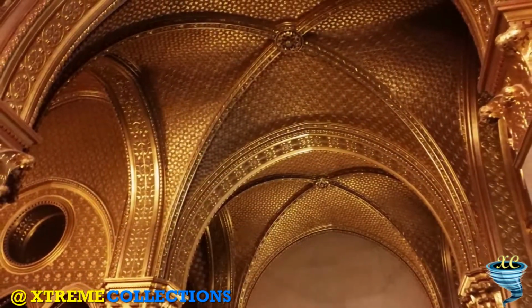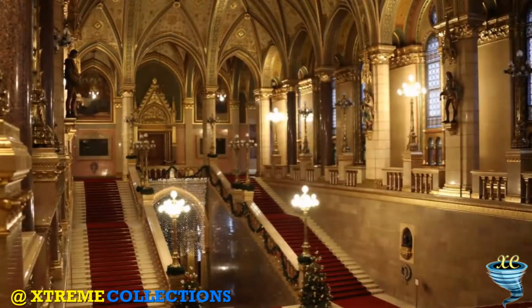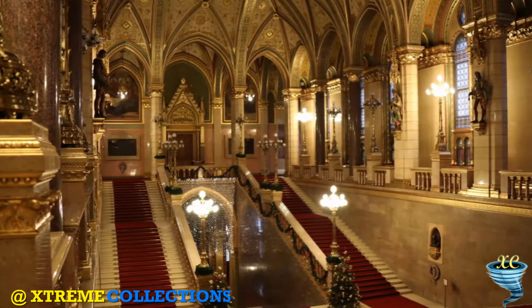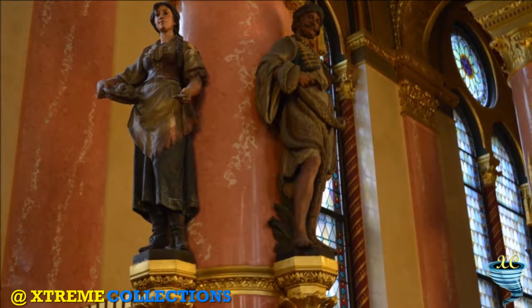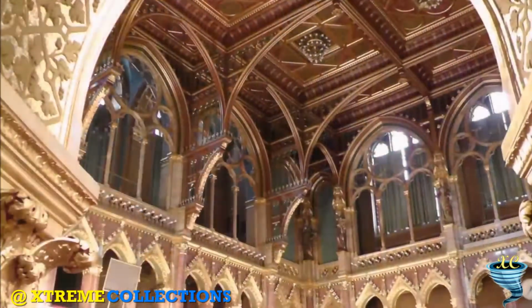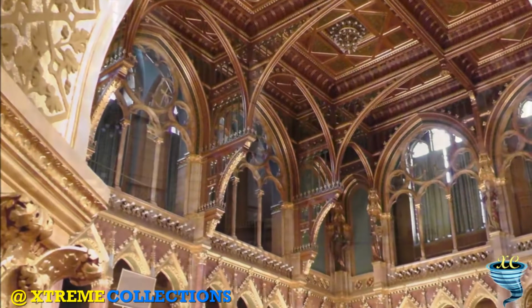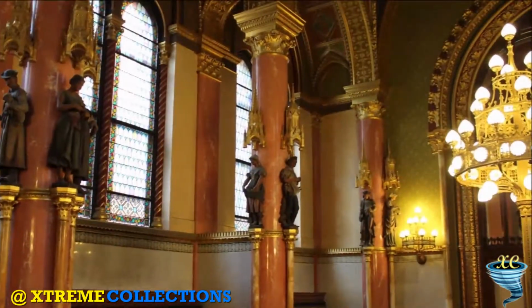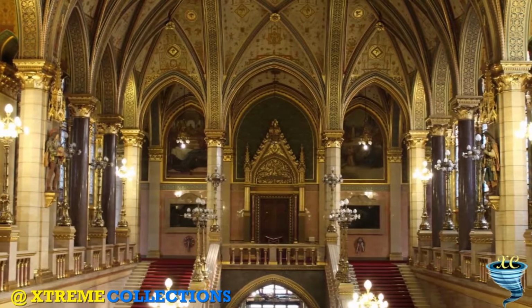One of the famous parts of the building is the hexadecagonal, 16-sided, central hall, with huge chambers adjoining it, the lower house and the upper house. The modern National Assembly is unicameral and meets in the lower house, while the upper house is used as a conference and meeting room. The Holy Crown of Hungary, which is also depicted in the coat of arms of Hungary, has been displayed in the Central Hall since 2000.